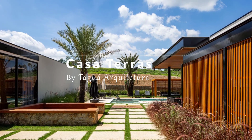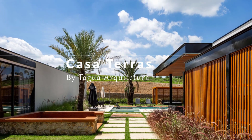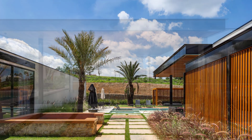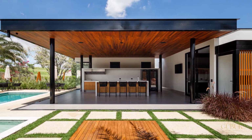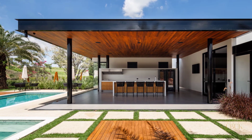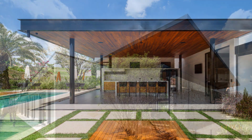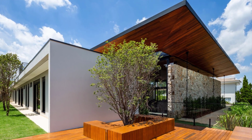Nestled within the heart of São Paulo, Casa Terras unfolds across 650 square meters, a symphony of nature and contemporary design. Crafted with a unique blend of reinforced concrete and steel, the residence gracefully adapts to its sloping terrain. The homeowner's vision for a seamless, single-story haven became the guiding principle for the architects.